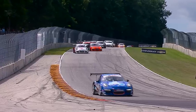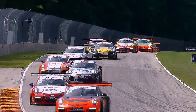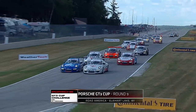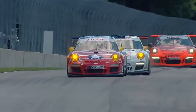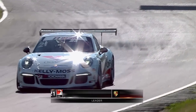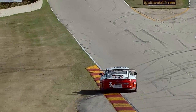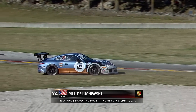Well, the competitors on their formation lap warming up their Yokohama tyres gives us a chance to look back at round 9 yesterday. Decent start from the front row. The blue car on the right-hand side of the grid, our left, Andrew Long, the pole sitter. Phil Bloom getting helped into a spin at turn 5 by one of his gold class competitors, Michael de Quesada. Jesse Lazare doing what Jesse does and driving away from the field, breaking their hearts, minds and wills, whilst local man Wild Bill Pelichowski from Chicago couldn't make the best of local knowledge.